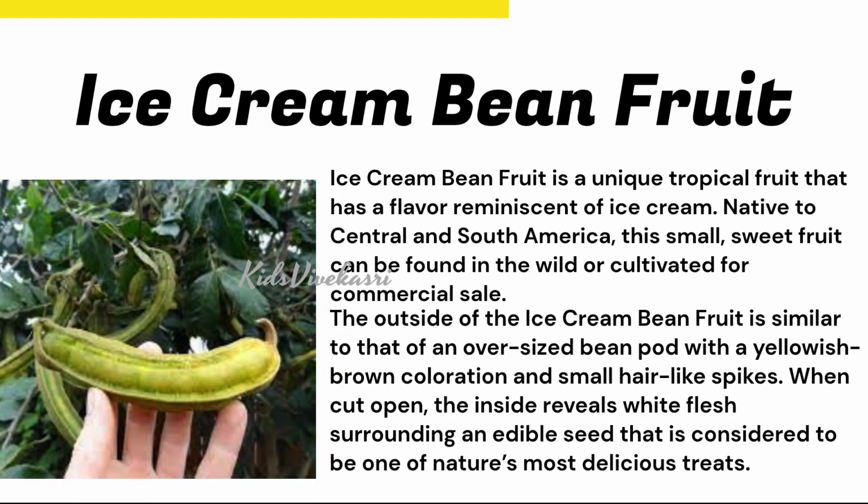I C E C R E A M B E A N. Ice cream bean fruit. Ice cream bean fruit is a unique tropical fruit that has a flavor reminiscent of ice cream. Native to Central and South America, this small, sweet fruit can be found in the wild or cultivated for commercial sale.